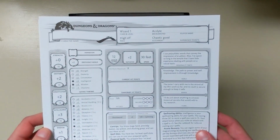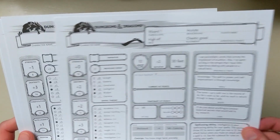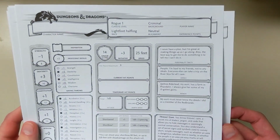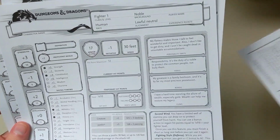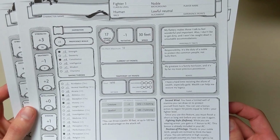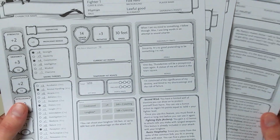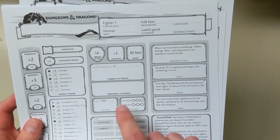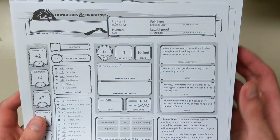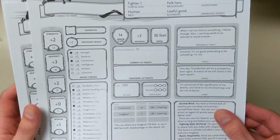Finally, we have some of our pre-generated characters, very classic archetypes here. An elf wizard. We have a halfling rogue, a dwarven cleric, a human fighter, this one bearing a great axe, and another human fighter, this one with a great sword, which I thought was really funny because a human fighter with a great sword is exactly the character Grace designed for our Essentials Kit campaign.